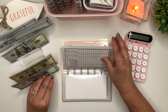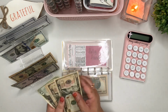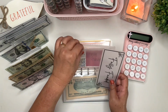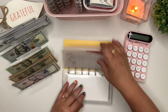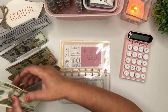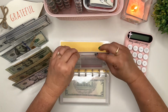And then also the infinity tags are fully funded. So we'll just take out this and put a fully funded into infinity. Yay! And then Prime, Amazon Prime membership is also fully funded. So we'll just take out these and put a fully funded into Amazon.